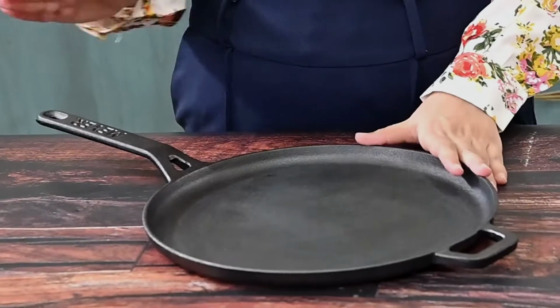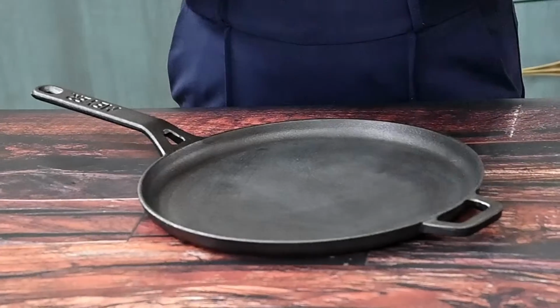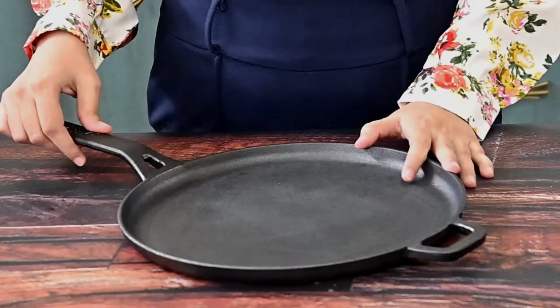But it's best if you keep seasoning it every couple of months to prevent it from rusting and also to keep its non-stick effect. Believe it or not, cast iron utensils are for a lifetime if you maintain them well. If you are a dosa nerd like us, I strongly recommend you use the dosa tawa from Meyer.